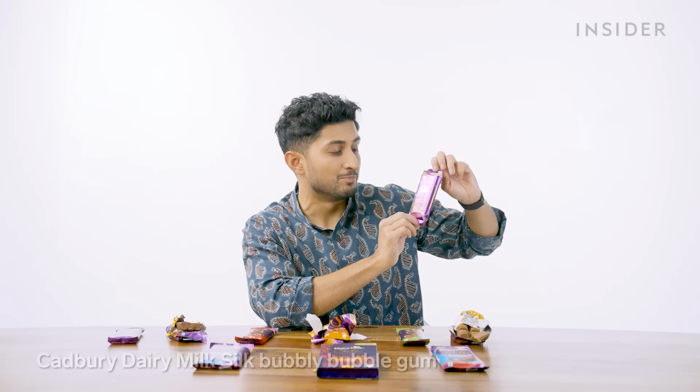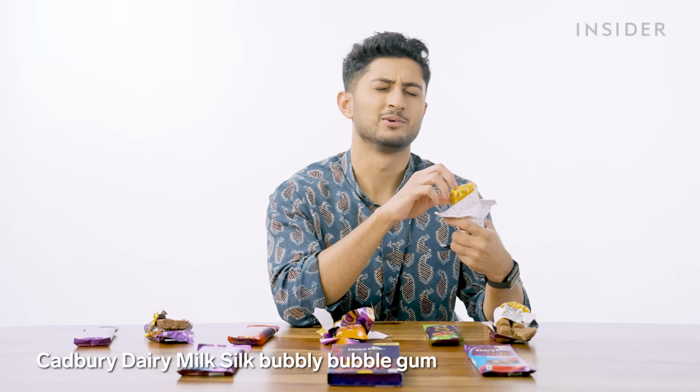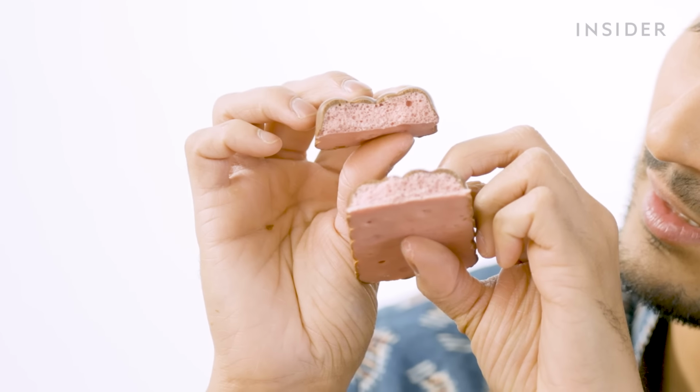Dairy Milk Silk Bubbly Bubblegum. Oh no, I saw the color of it. Oh my god, why have they done this? Growing up, we had a bubblegum called Boomer, which is now what we have all become.